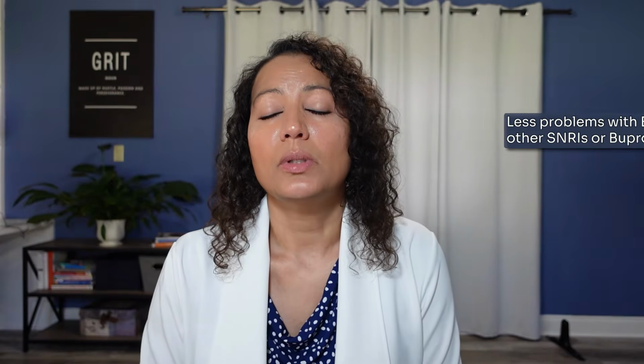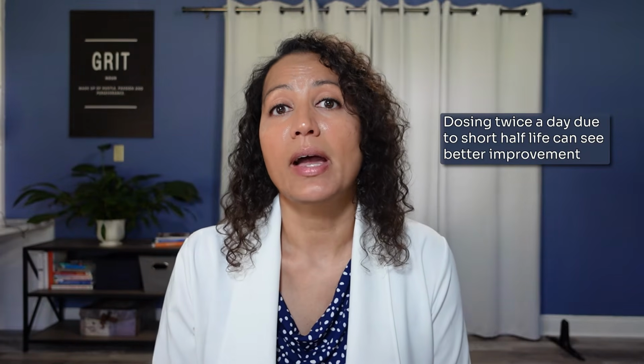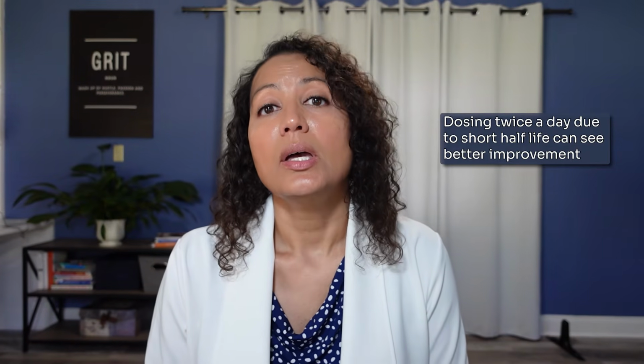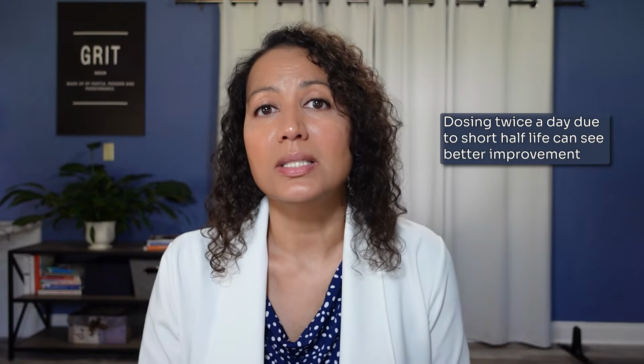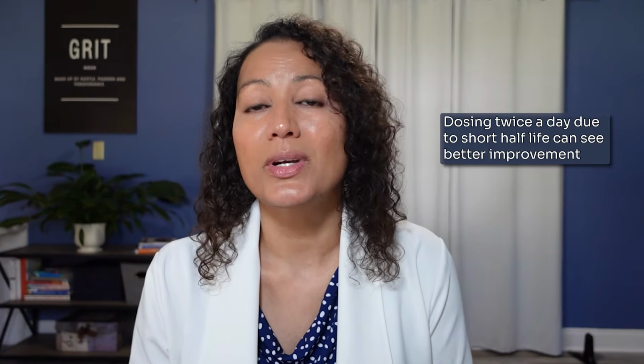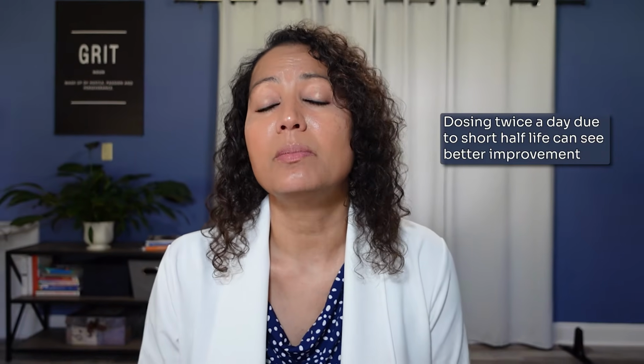The other thing with duloxetine to consider is that even though you can take it once a day, at night, primarily if patients are having issues with somnolence, it's best to dose it twice a day. Dosing it twice a day is where I see that it's most effective. Remember, it has that short half-life of 12 hours. So dosing it twice a day would be ideal.